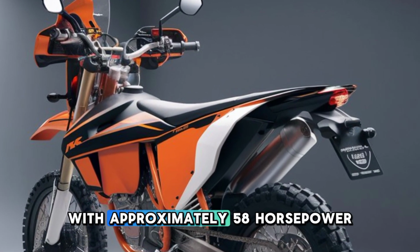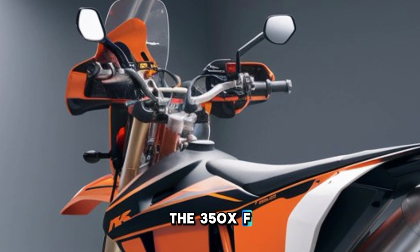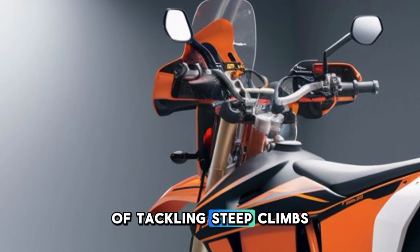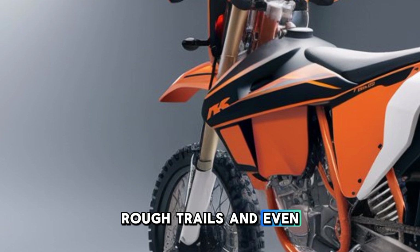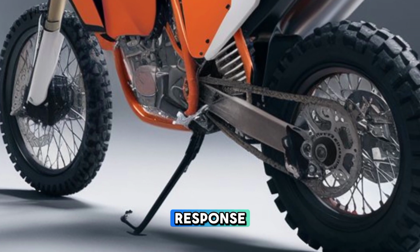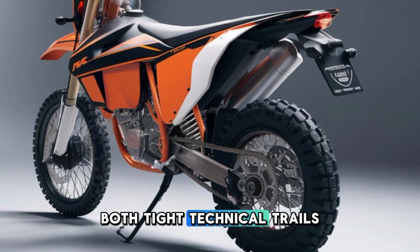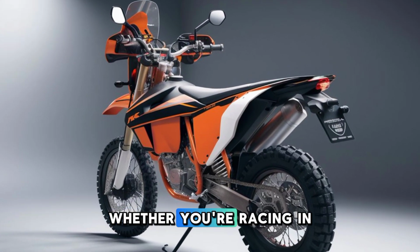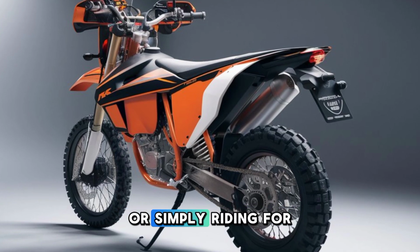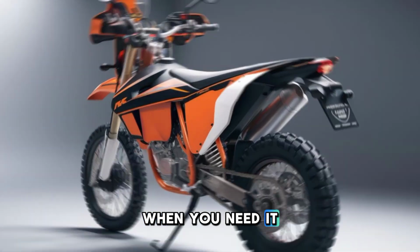With approximately 58 horsepower on tap, the 350XF is more than capable of tackling steep climbs, rough trails, and even faster sections of open terrain. It offers impressive throttle response and the kind of power delivery that makes it easy to navigate both tight, technical trails and open fields. Whether you're racing in an enduro competition or simply riding for fun, the engine provides the right amount of power when you need it.